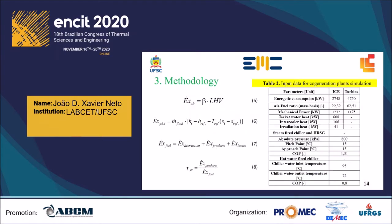Here we have the input data for the cogeneration plant simulation. On the left side of this screen, we have the equations used for the exergetic analysis. The chemical exergy is evaluated using the parameter beta, proposed by Szargut and collaborators in 1988, and it is a function of the composition of the fuel times the lower heating value also of the fuel.